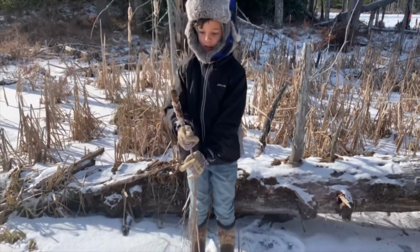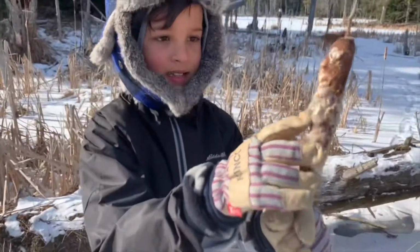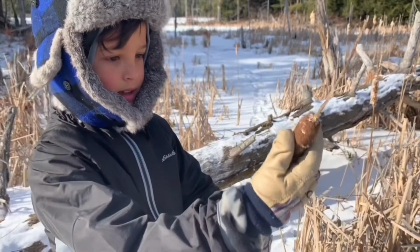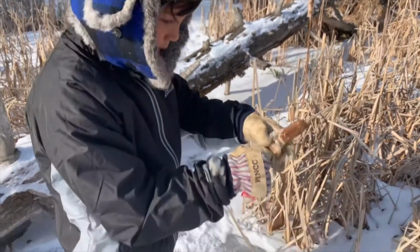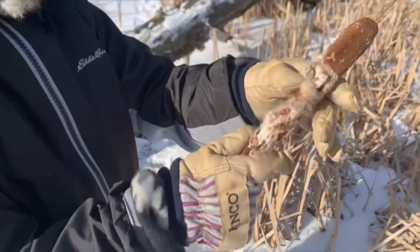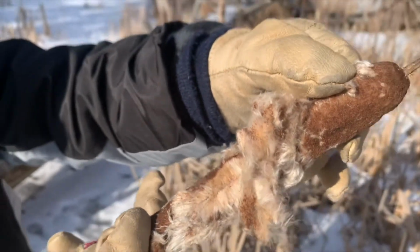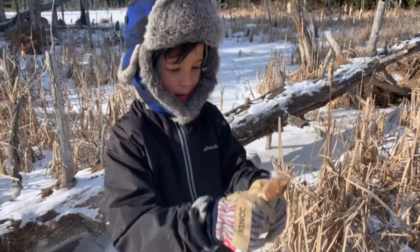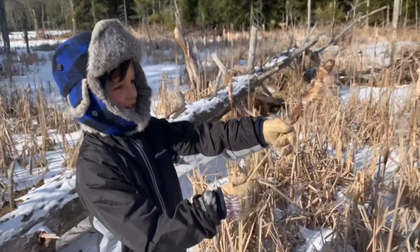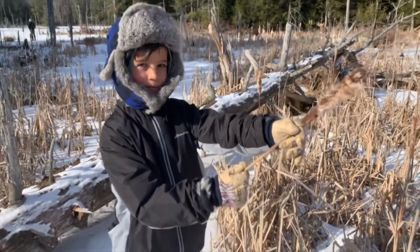One of the bulrushes. Let me take it off. It has all this white stuff. Cattails. In the summer, if you open it, this comes apart and you can see all the seeds. It's also called cattails. And that's how it plants new seeds.